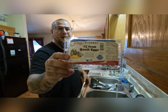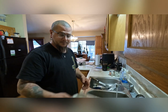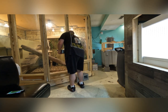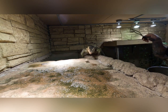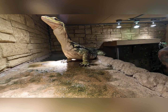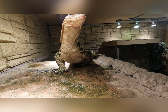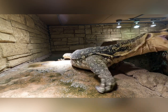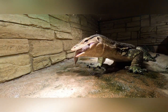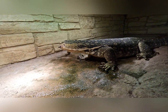Also got some quail eggs we're getting ready. So, as soon as these thaw out, we'll go downstairs and feed them. So she is just slinging disgusting, slimy loach juice all over myself and the camera right now. Pretty disgusting.